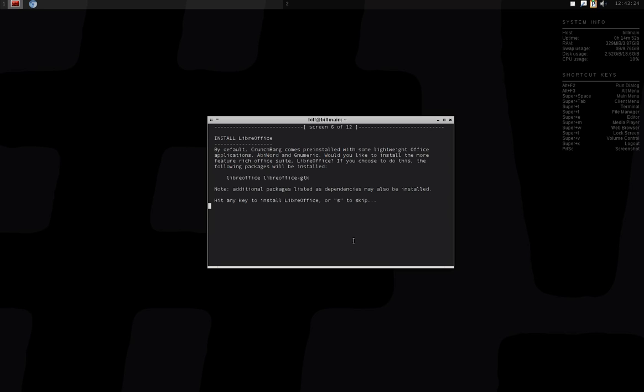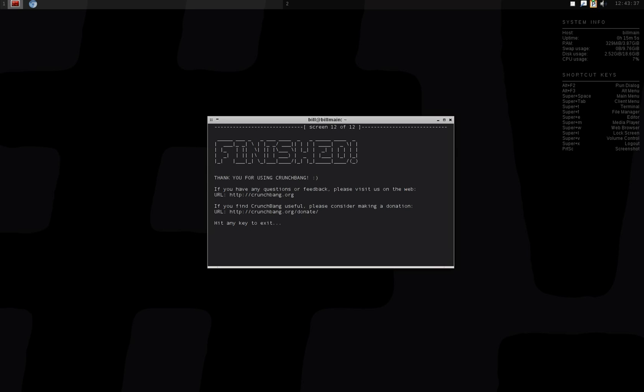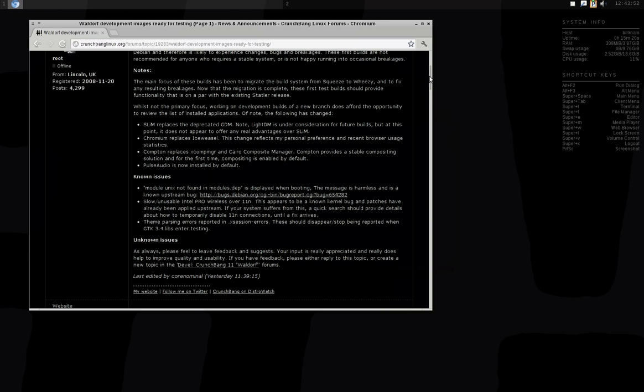It's asking about LibreOffice. I won't install that at this time. This is just a testing distribution for me, so let's skip that. Development screens, nah, I can always do that later if I really need anything. And there you go. There's your basic setup script that he's done for you, just to quickly get you going and get things updated for you. And that is done. So like I said, just having a quick overview here.